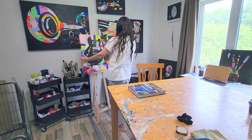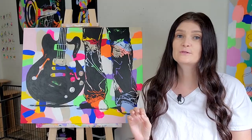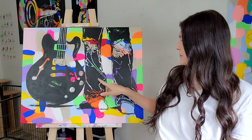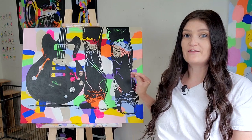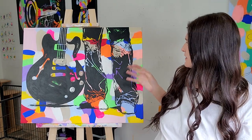At this point, I brought this to about 90%, I would say. Like I mentioned before, not sure about the lines in the jeans. I don't know if I want to minimize them a lot or if I really love it like this, because it's kind of cool like this.